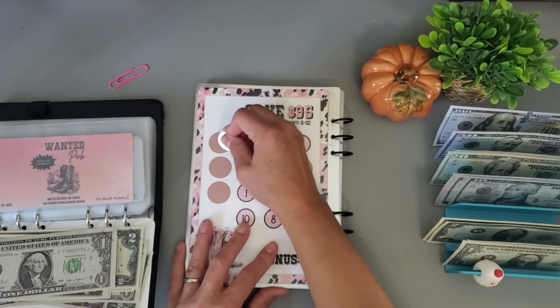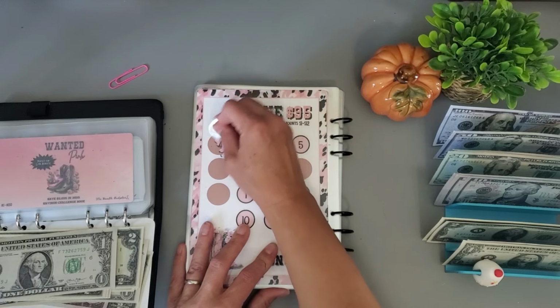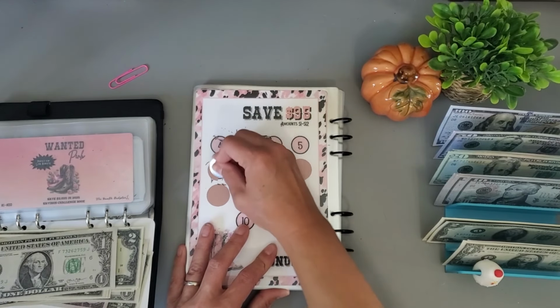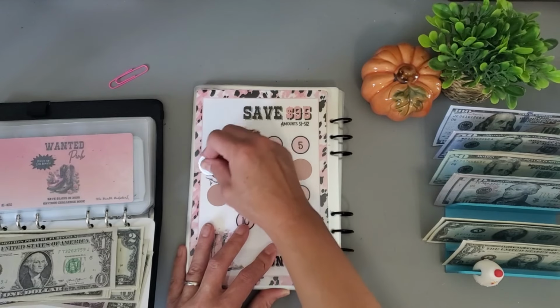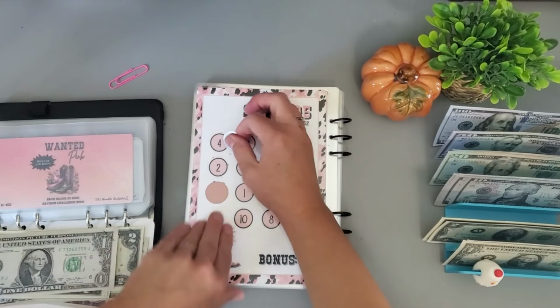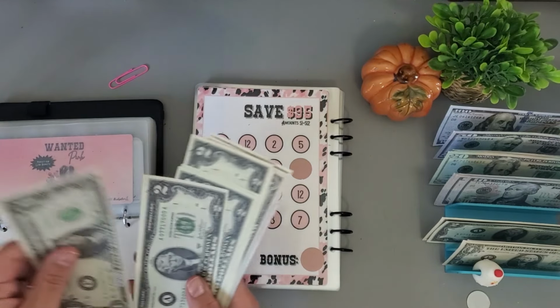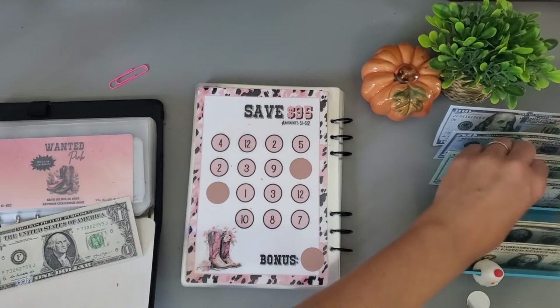And what do we got over here? Let's grab this one right here. That's a 4, so let's scratch one more. 4 plus 2 is 6. So let's put 4 back and grab a 10.